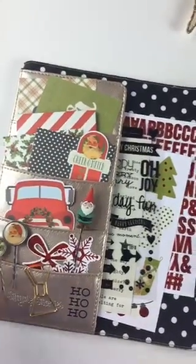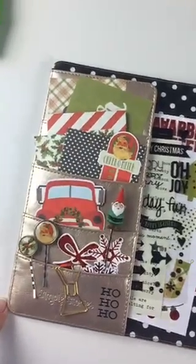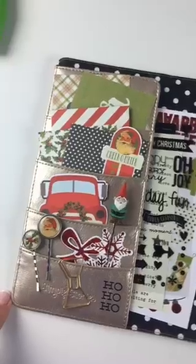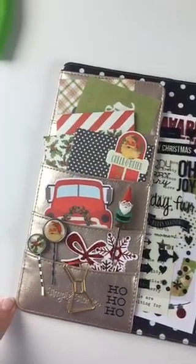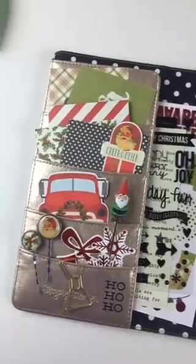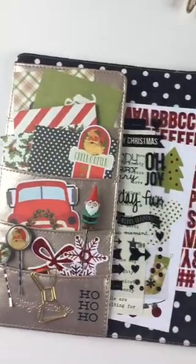So this is my planner that I've decorated for the holidays. And I love these 4 vertical pockets on the inside. And for me, they're a little bit more form versus function, meaning this is where I do a lot of my decorating, but I also put some things here that I can use to decorate my planner as I start going.